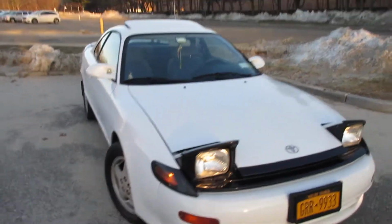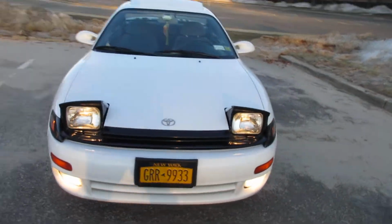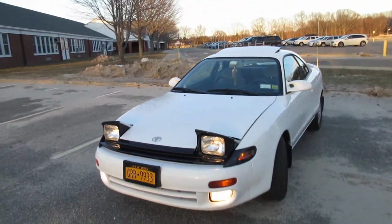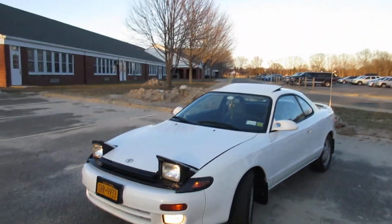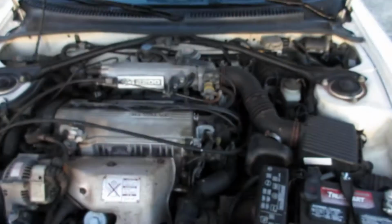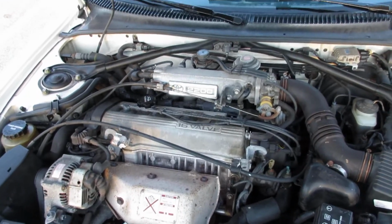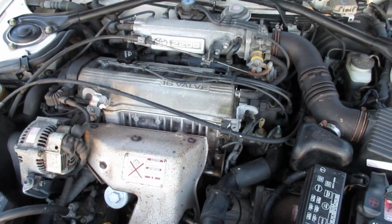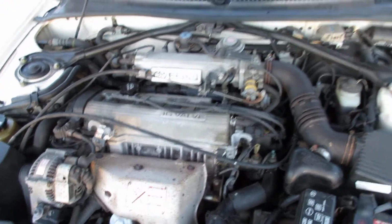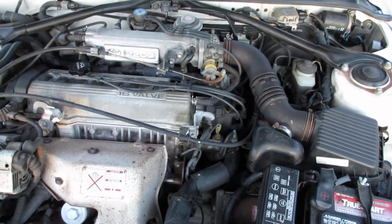Coming up here, 90s pop-up headlamps and fog lamps are looking great. I absolutely love the stance that this car has. Like I said in many videos of it, it's just a beautiful car. 2.2 16 valve, it's 135 horses and 145 pound-feet of torque. Probably doesn't have all those in this old age, but it's a quick car. I really love the way it drives.